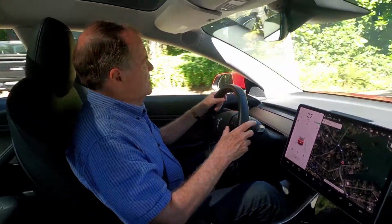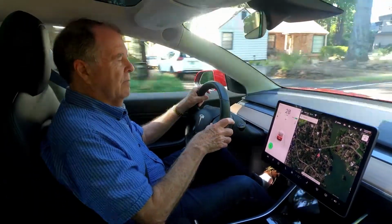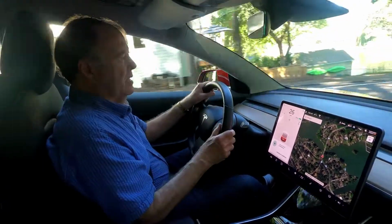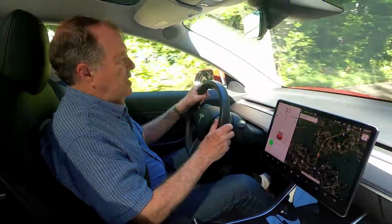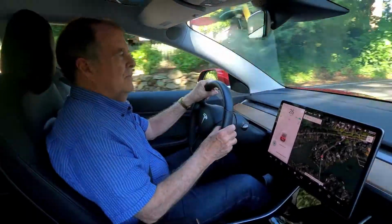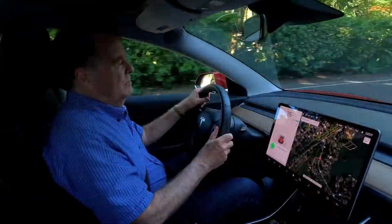So I could say, turn on the air conditioner, or turn on the air conditioning. So let's try that. Turn on the air conditioning. And the little sign comes down and says enabling air conditioning. Set the fan to 9. Set fan speed to 9. Maybe you can hear that. Turn air conditioning off.